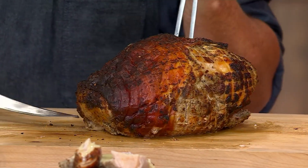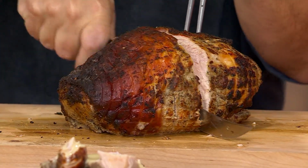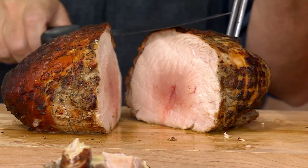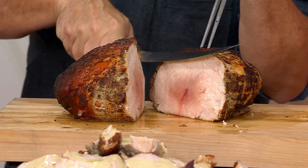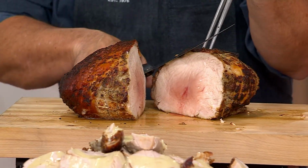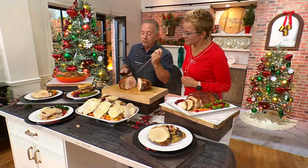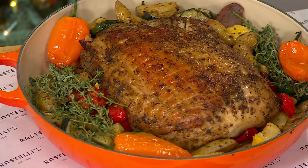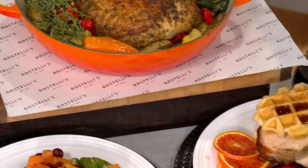I'm going to cut this one right in half because I want you to see the center of this and see how big it is and how juicy it is. So take a look at this. Look at how juicy this turkey is. Now, this turkey could have been done probably another 8 to 10 degrees. Once you pull it out of the oven at about 160, you let it rest, and it's going to get to about 175 degrees, and that's really where you want to be. I love that. And again, look at these big slices that you're getting. You're going to be feeding anywhere from 12 to 14 people.